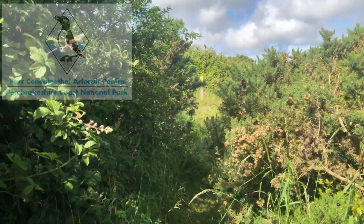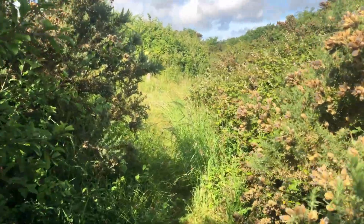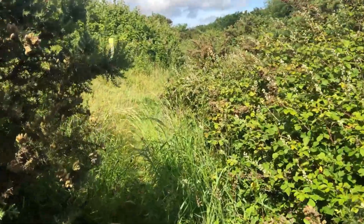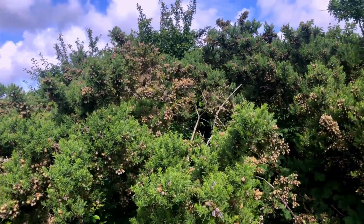I'm a ranger with the National Park, and I was just walking along this nice little path and realised there's no flowers out on the gorse, and it reminded me of a phrase that I was first taught in Scotland, and that phrase was, never heed a lover's pout till the whim is fully out. So that basically means whim is an old countryside name for gorse, and you're not meant to kiss your lover unless the gorse is in flower.